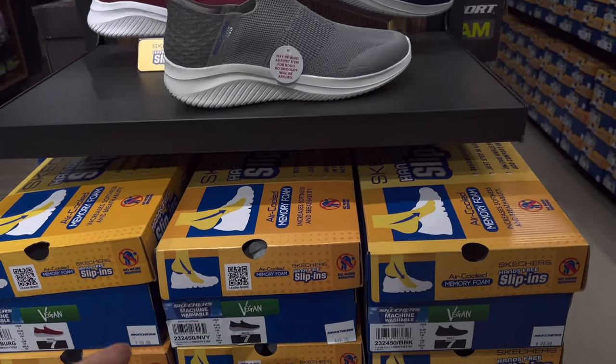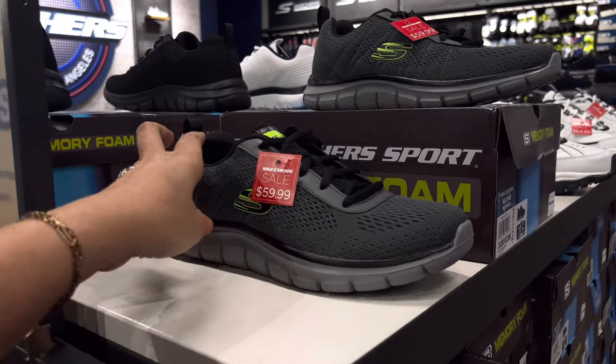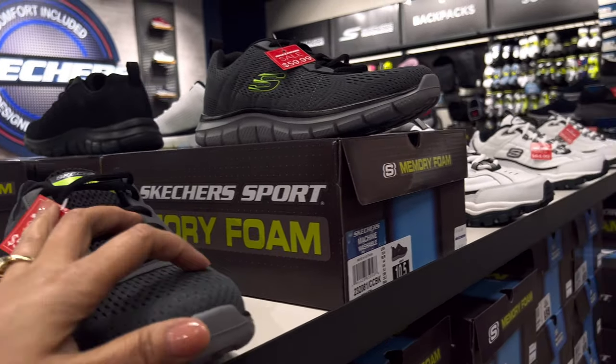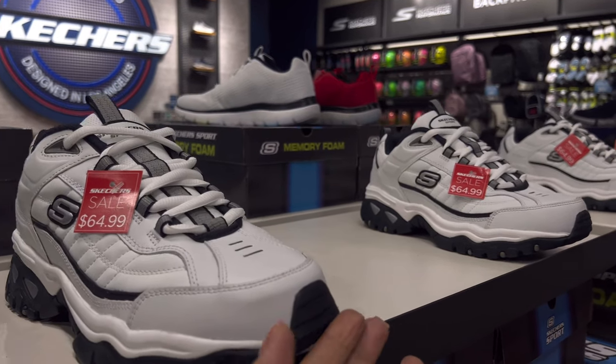Slip on here. Slip on here. $90 any size here. Slip on here. $59 here. On here.